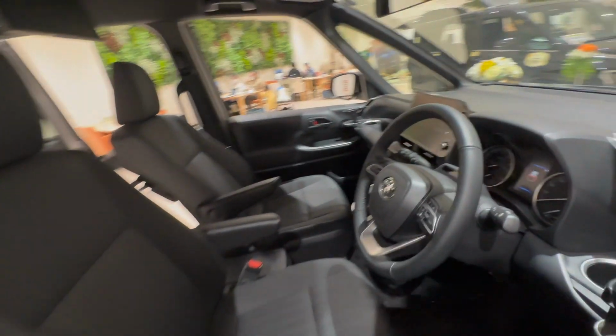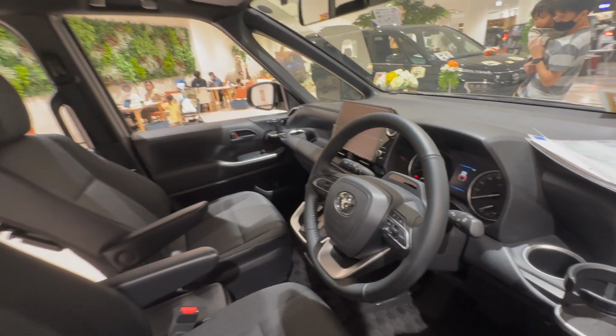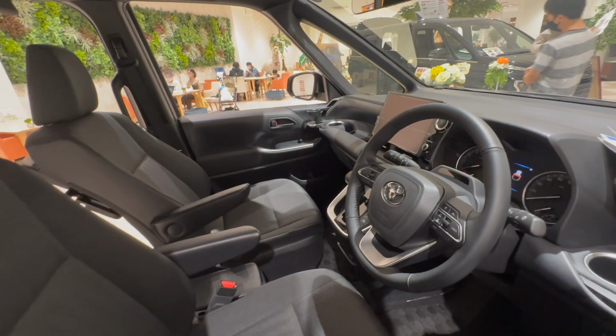This is a new Toyota Noah, which is not quite a minivan, not a micro van. It's bigger than that.